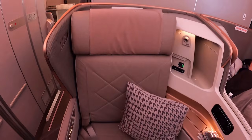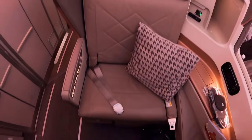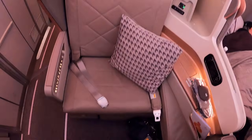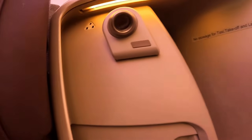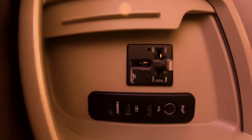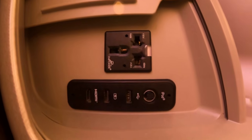This is how a middle row seat looks like. Width of 28 inches and a pitch of 60 inches. Reading light and universal power outlets are located here. USB, headphone jack, and a remote for the in-flight entertainment system.